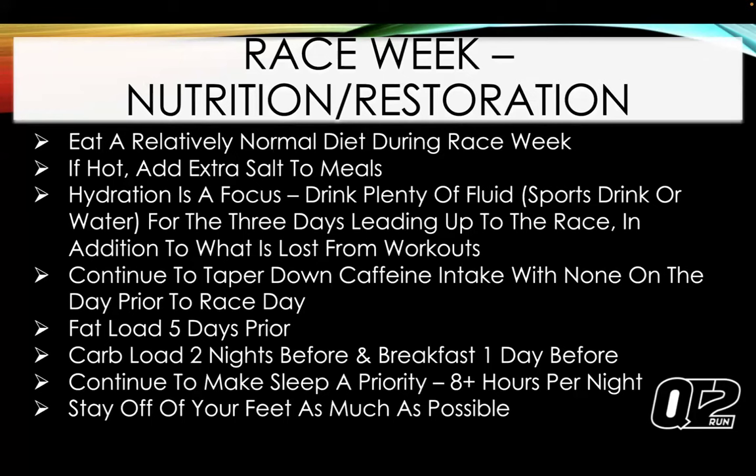Again, hydration is going to be the key focus here. Drink plenty of fluids. We recommend sports drink or water for 3 days leading up to the race, in addition to what is lost during the workouts. I can't stress enough, you don't want to go into New York, especially if it's warm, being underhydrated. Monitor when you go to the bathroom, make sure that your urine is pale. You don't want bright yellow. You don't want to be dehydrated. Again, as I said, 2% dehydration is going to affect your performance.